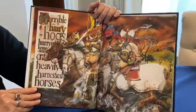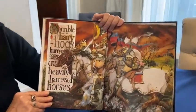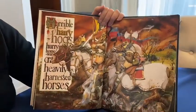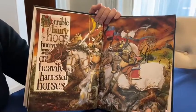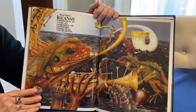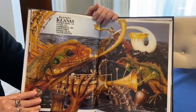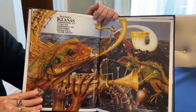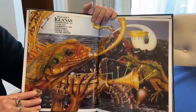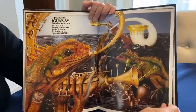Horrible hairy hogs hurrying homeward on heavily harnessed horses. They're pretty scary looking, aren't they? Ingenious iguanas improvising an intricate impromptu on impossibly impractical instruments. Those do look impossible to play, don't they? Look at that iguana. He seems happy.